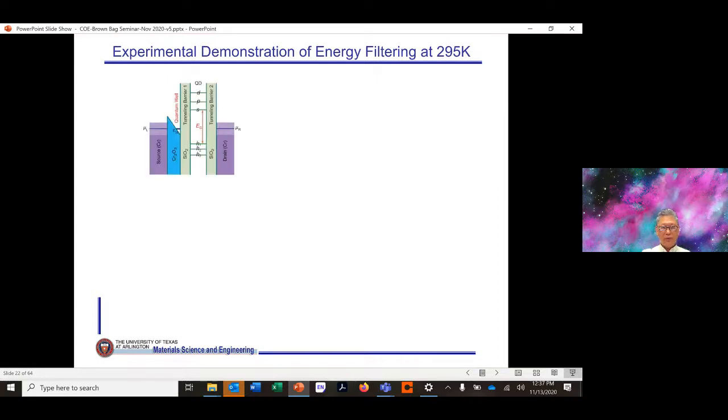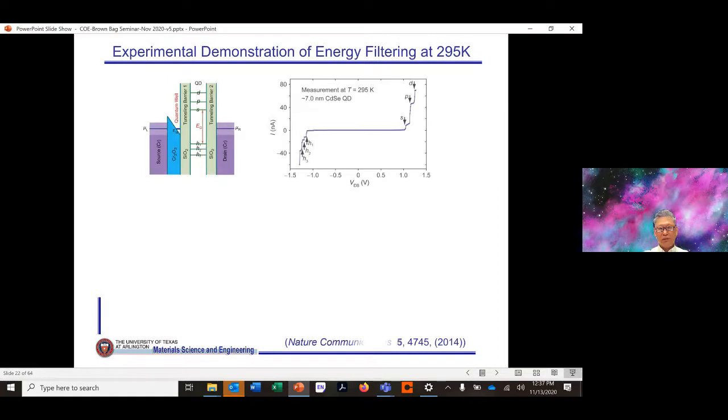So we fabricated them, and this is our result. As you can see, even at room temperature, there are still a lot of high energy electrons, but they will all be blocked out, and only cold electrons will go through, and we have a very sharp peak here.